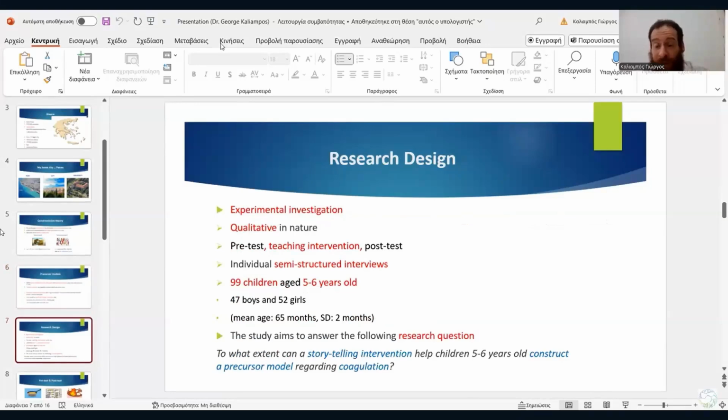So, what we did in our study was an experimental investigation, qualitative in nature, and it was comprised of a pre-test, a teaching intervention, and a post-test. We carried out individual semi-structured interviews, and the sample of our study was 99 children aged 5 to 6 years old. The aim of the study was to answer the following research question: to what extent can a storytelling intervention help children 5 to 6 years old construct a precursor model regarding coagulation?